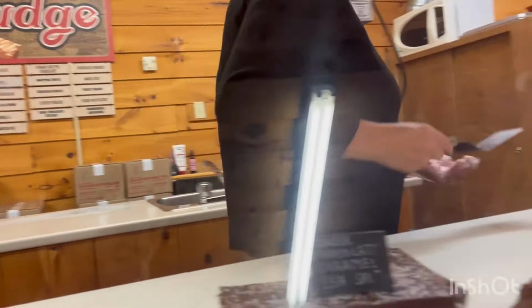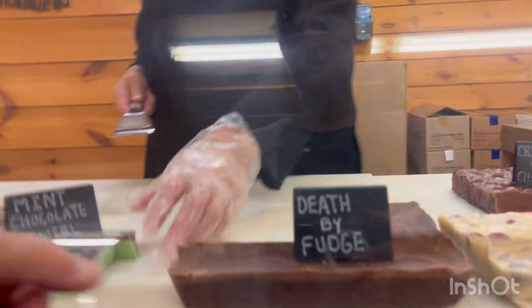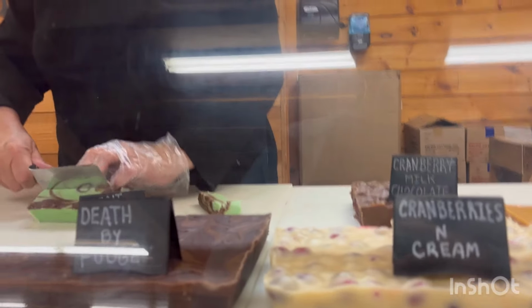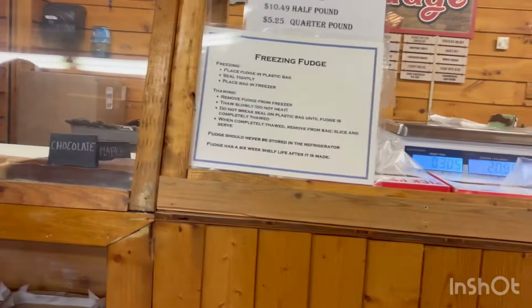Hi. Can I get a piece of the mint chocolate swirl? And a piece of the maple walnut. Just the small chunk, whatever. This here, chocolate or white? No, this here, mint chocolate swirl, yeah. Is that the five-something, quarter pound? Probably less. Okay. Do you want more? Yeah, he wants a chunk of it. Okay. Yeah, it's like a quarter pound. Okay, let's do that then. And then one of the maple. Yes, down there. I got you, man.